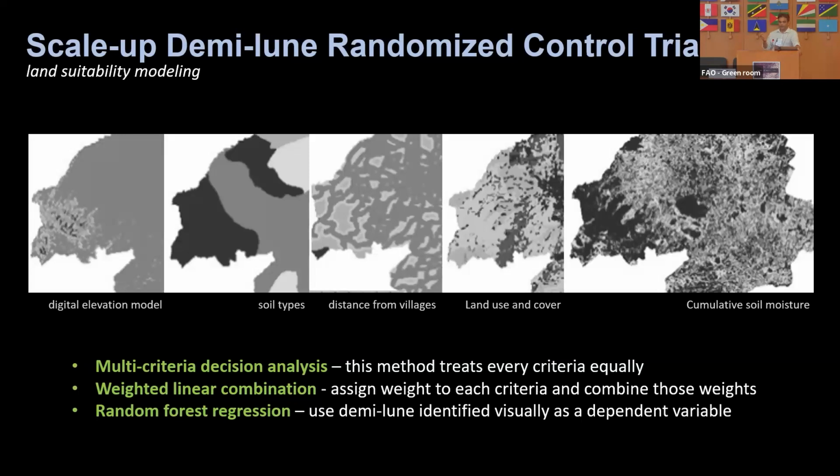where demillions either identified visually or collected through ground observations are used as a dependent variable. We are currently experimenting with binary and also continuous variables. Binary means presence and absence of demillions, and for continuous we utilized cumulative soil moisture within those demillion areas to run random forest regression analysis. In the figure you see here, we have developed various inputs like digital elevation model derived slope and aspect, soil types, distance from villages, land use, land cover, and cumulative soil moisture.